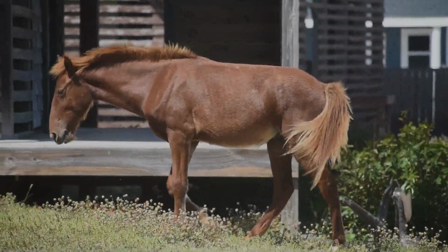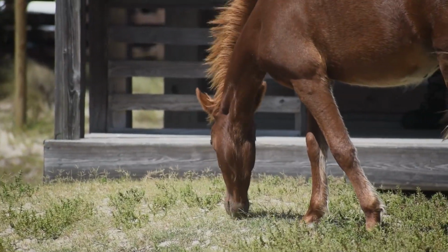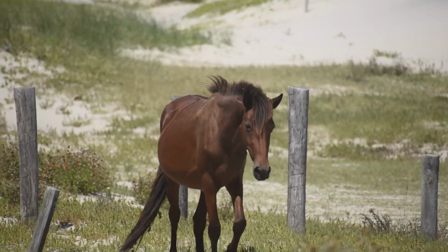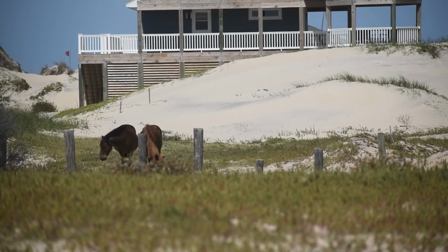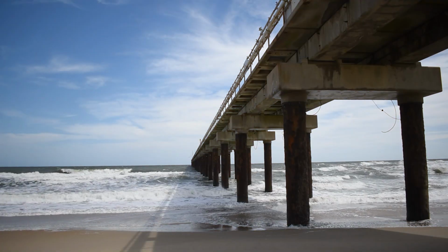Despite beach erosion and challenging food and water supply, they probably deal with it better than we do because they're out here all the time figuring it out. For centuries, the Corolla wild horses adapt naturally with beauty and grace. Our herd size right now is the highest it's been in some years. They're healthy enough to breed and reproduce, and so that's very exciting for us. So how can we take a page from nature's book?